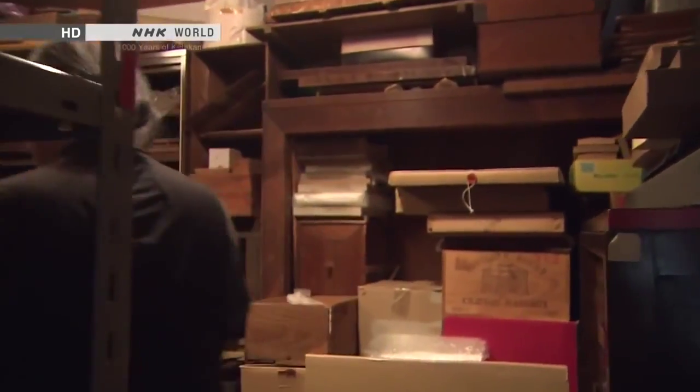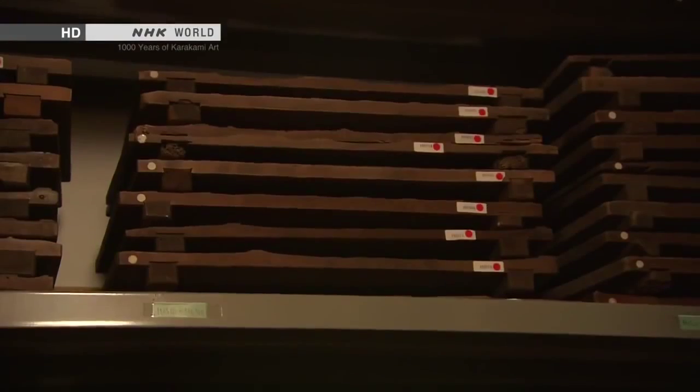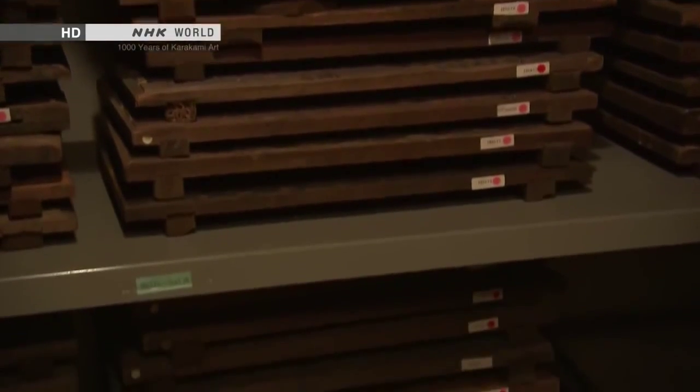Treasures from that period have been carefully kept at Karacho. The 650 carved wood blocks are the heart and soul of the karakami artisan's work.